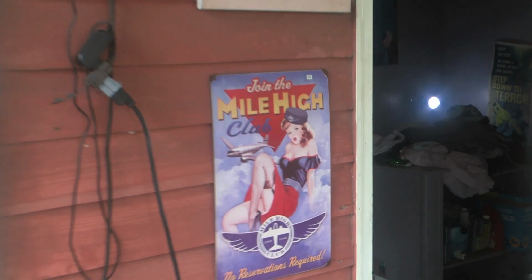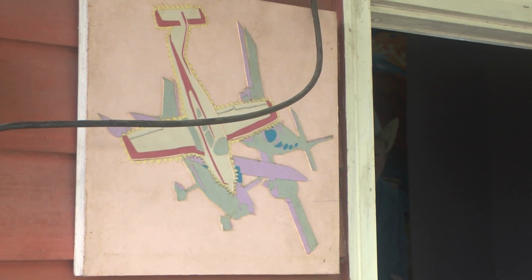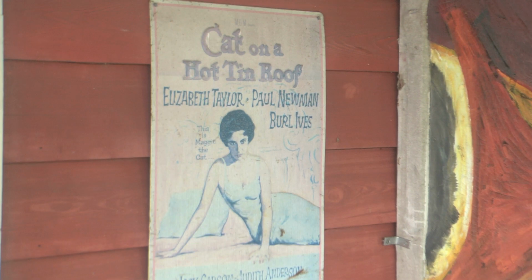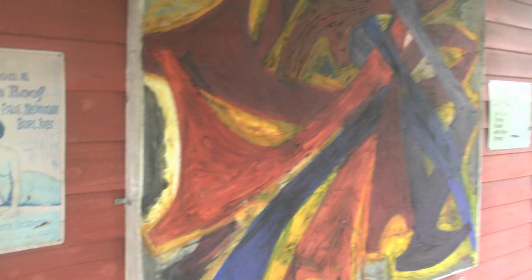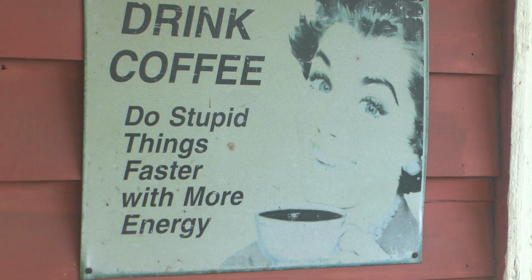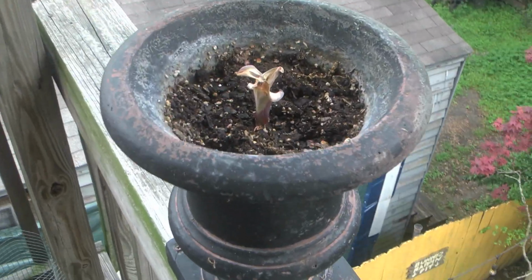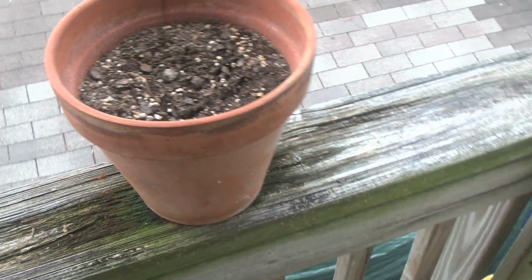We got art out here in the Mile High Club, and our friend Eli gave this to Ben. Little plane crash. I don't know what it is, but I like it. We got this Taylor going on. This big old thing. Words to live by. We got more tulips here. Look, there's one. Not quite as happy. This one, you haven't come up yet, but that's all right.